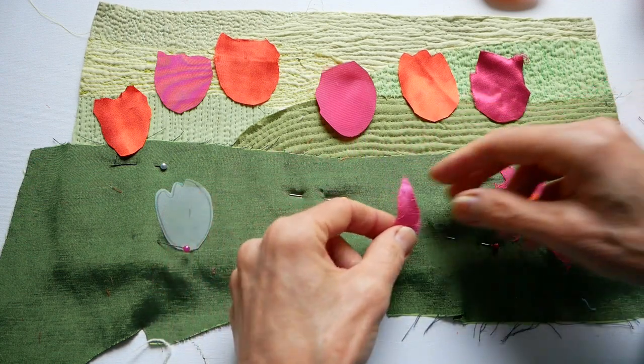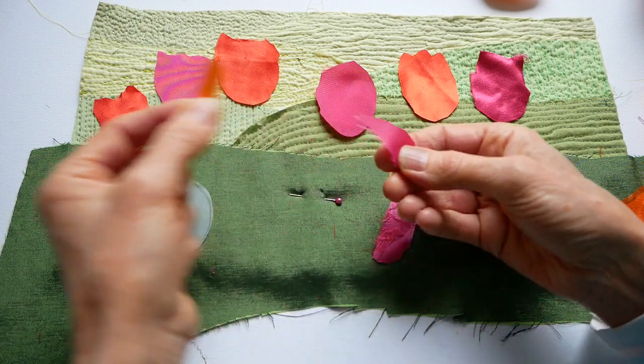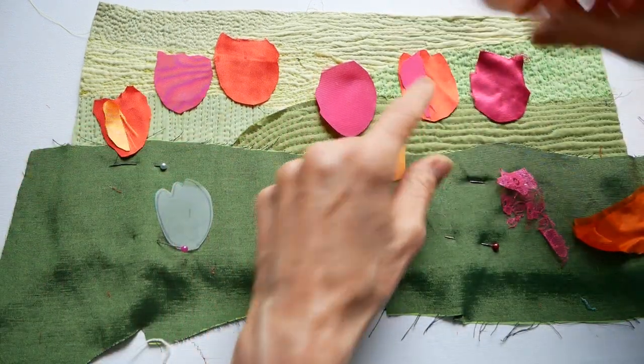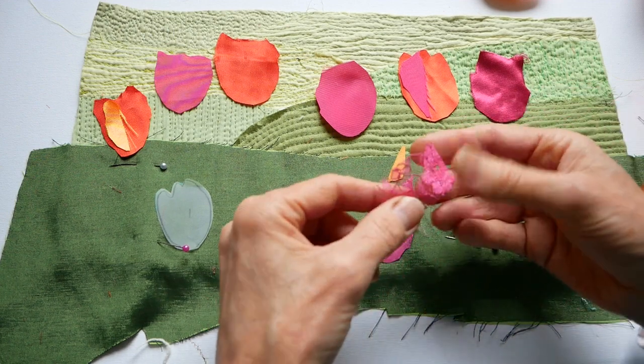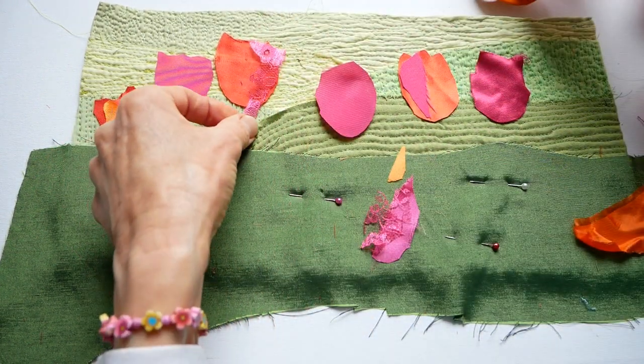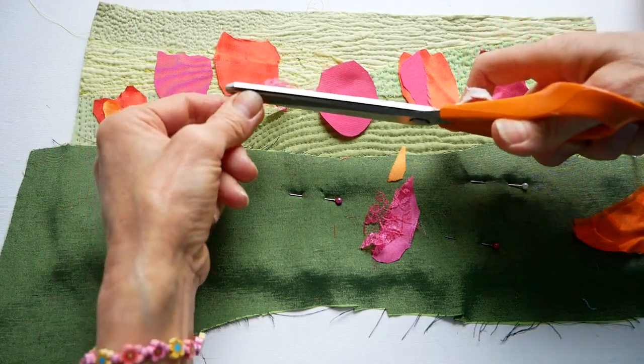So what I've cut out also is some little snippets of other colours of fabric, which I'm going to see whether I'm going to add some of these on. So we're going to have clashing colours here. We're going to have little bits of pink lace. Let's trim that off a little bit. Oops, nearly got my fingers.